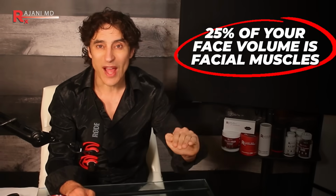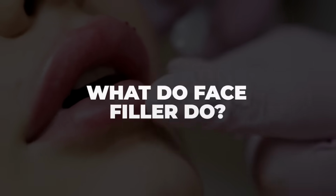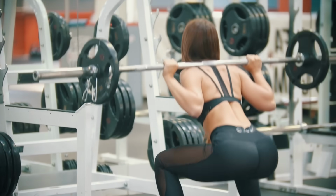No gatekeeping here today, because did you know that 25% of your face volume is what? It's muscle. What do face fillers do? They add volume. So think of this as your natural face filler. Ignoring jaw muscles is like skipping leg day at the gym. Gravity eventually wins.